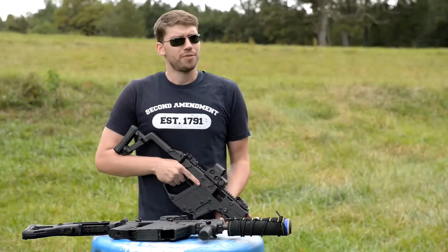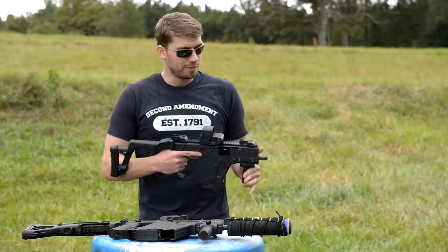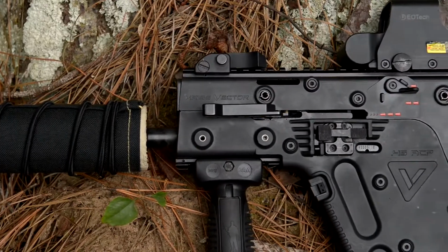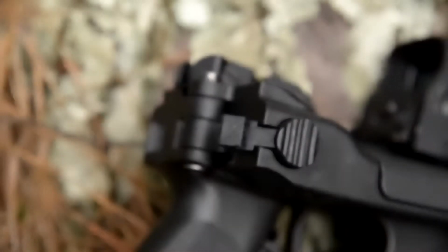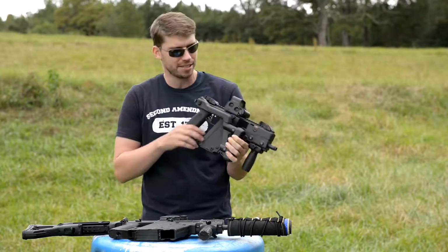Hello my friends, it's FPS Russia again, and I've got a video here that you guys have been requesting for a while. So this is the Chris Vector. It's a 45 ACP submachine gun and it screams. So you can see right here, this thing is extremely compact. You throw the folding stock on there, fold it up, it's going to fit into just about any carry case, any Pelican case. It's about iPhone 6 Plus size, something like that.